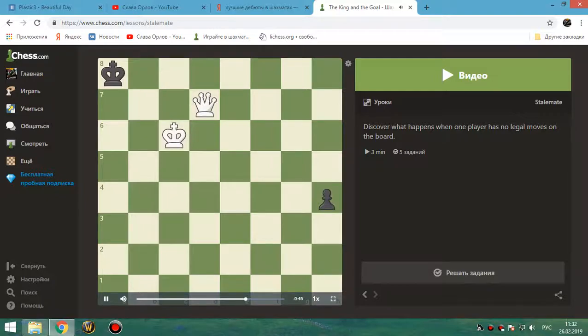Let's take a look at this position. If white played the move queen to c7, it's not a very wise move because white, first of all, could have won the game immediately with queen to b7 checkmate, but also queen to c7 traps black's king. But does that mean it's a stalemate? Not in this position, because notice black has another piece.